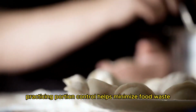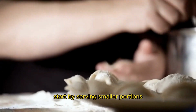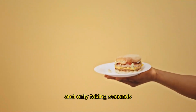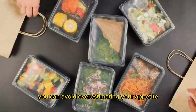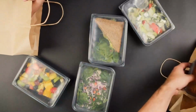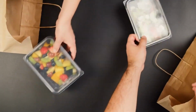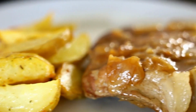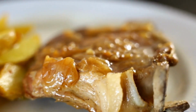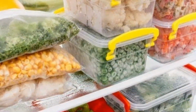Another helpful tip is to use smaller plates and bowls, as they create an illusion of a fuller plate. Be mindful of portion sizes when cooking and follow recommended serving sizes. By practicing portion control, you not only save food but also take a step towards maintaining a balanced diet. So, next time you're dishing out a meal, keep portion control in mind and savor your food without the guilt of waste. Number 10. The power of freezing.